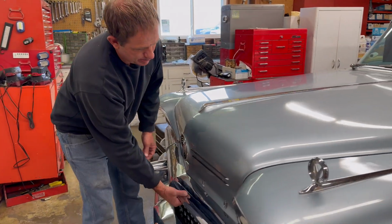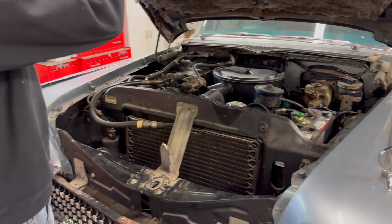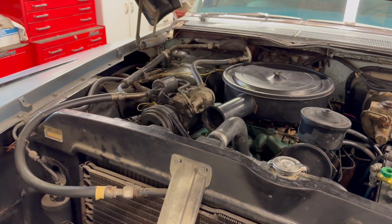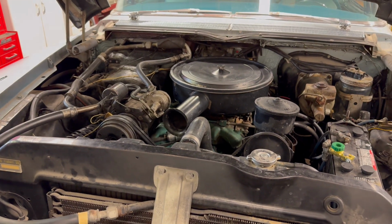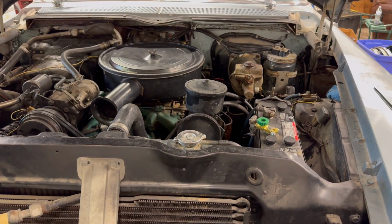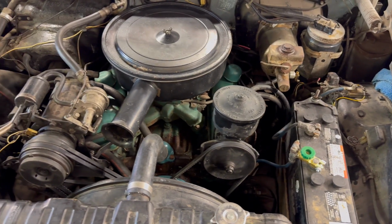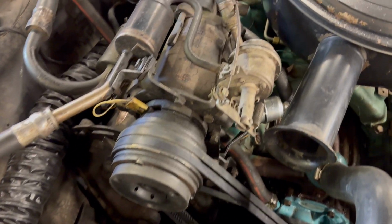Let's take a peek under here. Let's see some of Jay's handiwork while we're here. And under here, there again, this car is highly original. This has never been apart. It's had some maintenance done. The repairs that Jay just mentioned, valve cover gaskets, water pump, brakes, things like that. But this has never been completely disassembled, and it is, like I mentioned, very highly original, just the way they were.